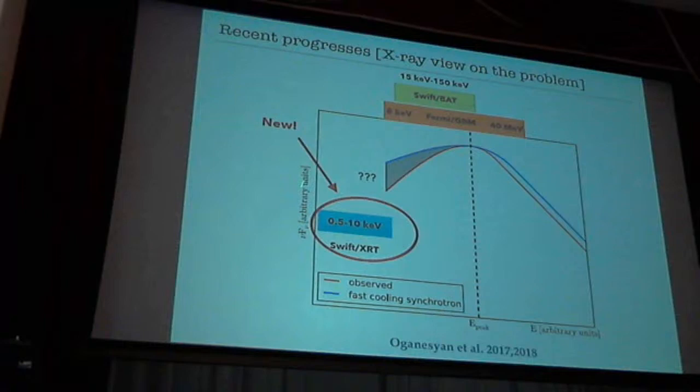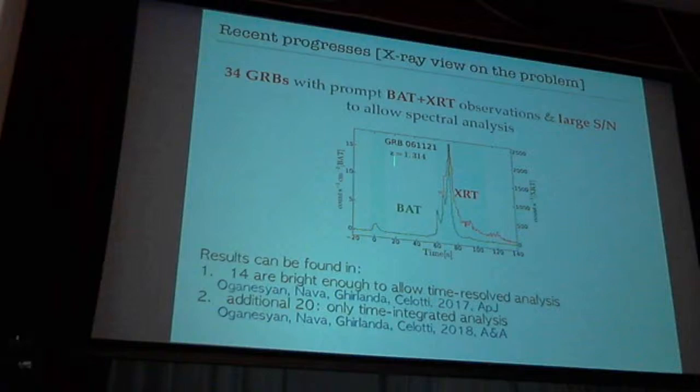So the problem here, as I was saying, in the lower energy part of the prompt emission spectrum, the absorbed one, the red one, is much higher than the fast moving. And to look at the problem deeper, we need to go to lower energies and see what's happening there. In this work, many bursts were collected where an expert was able to cover the problem.